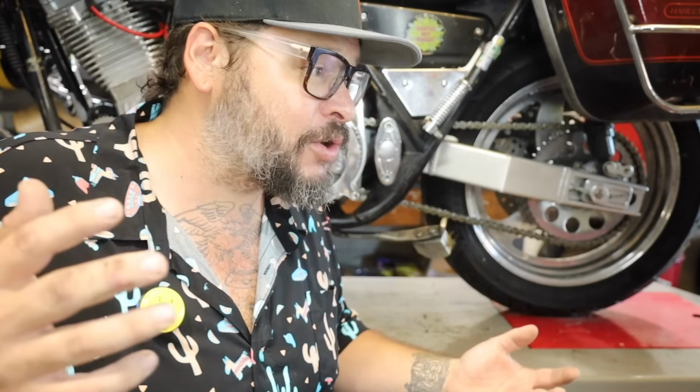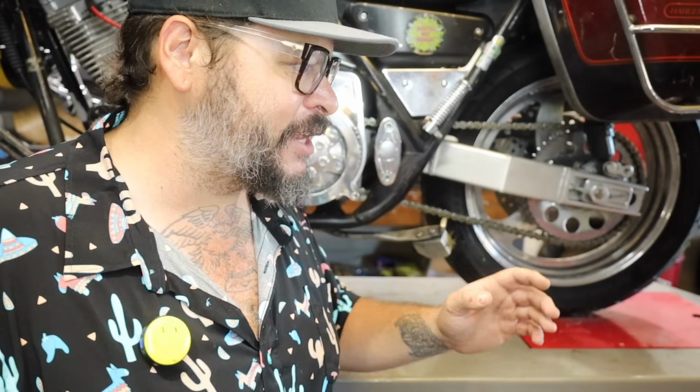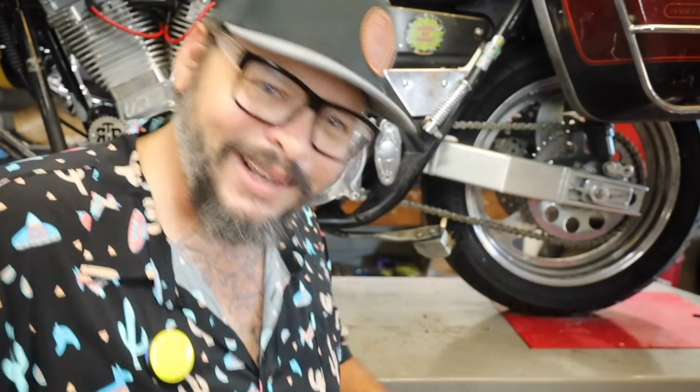Now, are those benefits that you can see on a dyno chart? I don't really know. Are those benefits you're going to be able to feel? I also really don't know. And a lot of people would argue that it does nothing and I could have just ran the stock steel swing arm. I'll let you guys argue about it in the comments, but regardless, I've got it. And if it doesn't do anything else besides look cool, at least it does that.